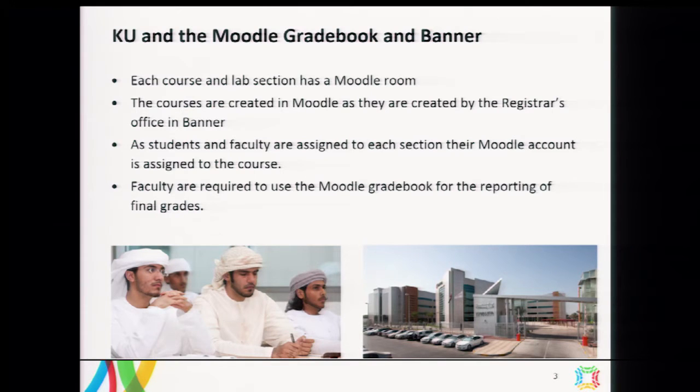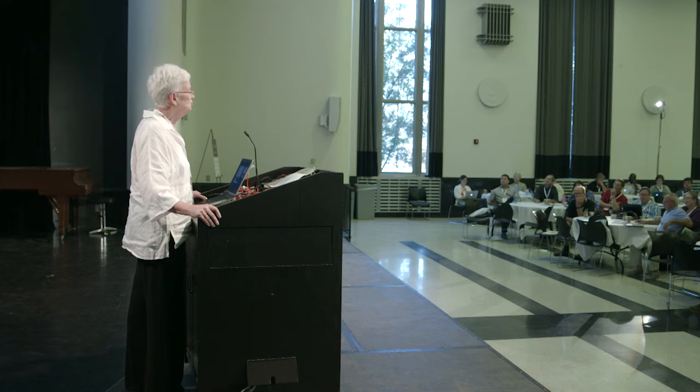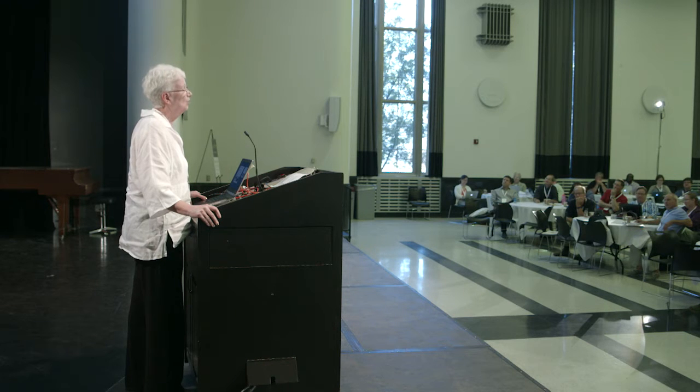And one thing that I assume would never happen here in the United States happens in, as we call it, the UAE. We are very closely scrutinized and watched by the Ministry of Education. Because of that, every course's final grades are reviewed by the department chair and are approved or returned to the faculty member for further thought.